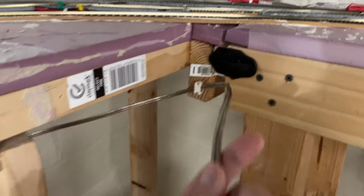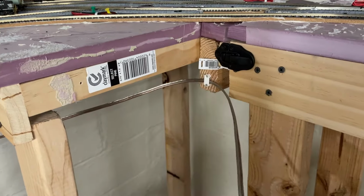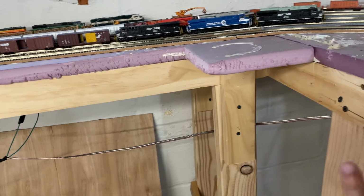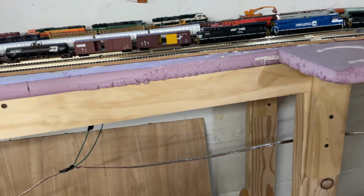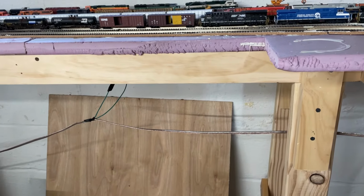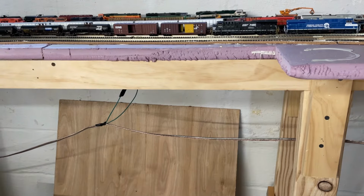And then also I ran my bus line for the DCC all the way back through here. It's not scenicked yet. I'm still working back here. So rather than having it temped in with the small wires that you see here, I put some legitimate 14 gauge bus wire in. So let's actually go take a look at some of the clips that I was using, because they're kind of cool.